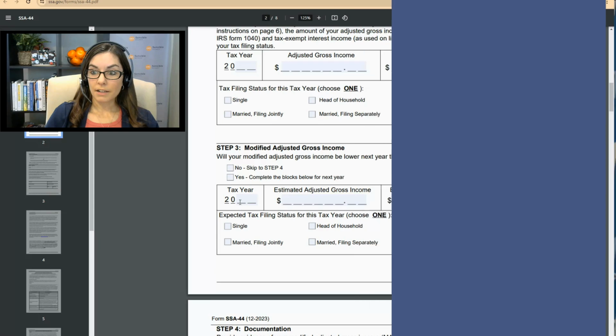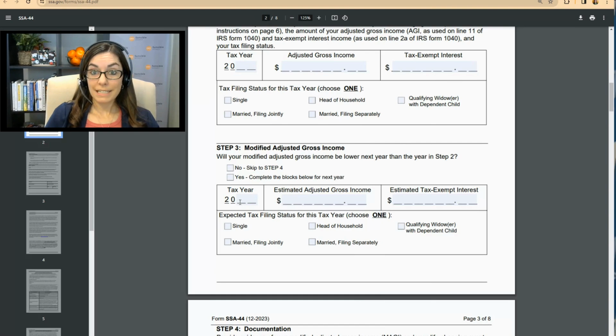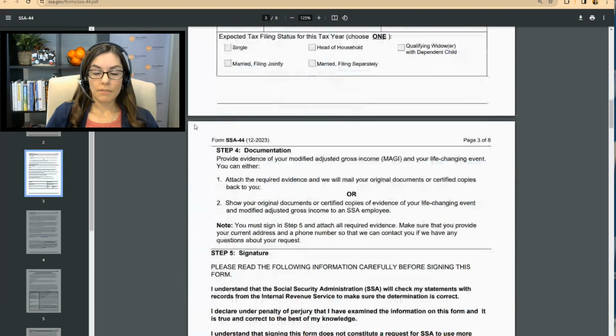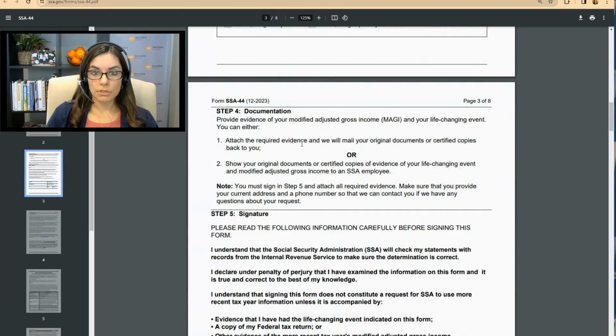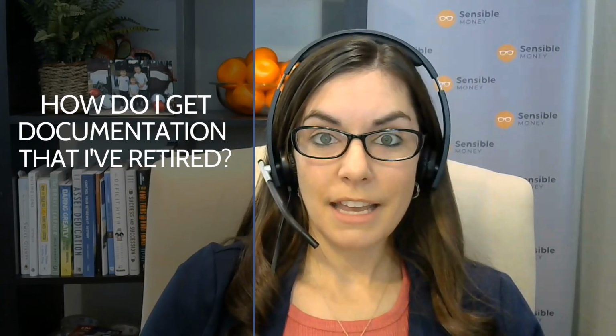Yeah. Next step. Step four is documentation. Again, later on in this eight-page document, there are details on documentation. We talked earlier about a severance package. If you got a severance package with a lump sum payout, usually there's documentation, whether it's the pay stub showing the severance or a letter from your employer stating your severance package. The part where it can be a little bit more complicated is a more traditional retirement where you didn't get a severance package. You just decided, hey, I'm done working. This is going to be my last day. There's not necessarily documentation there.